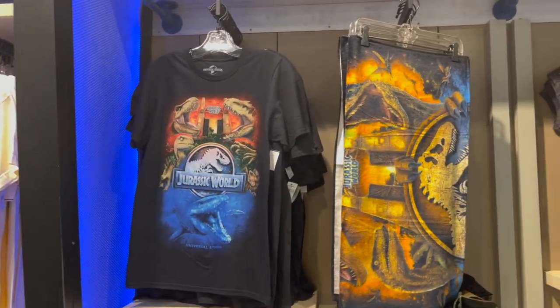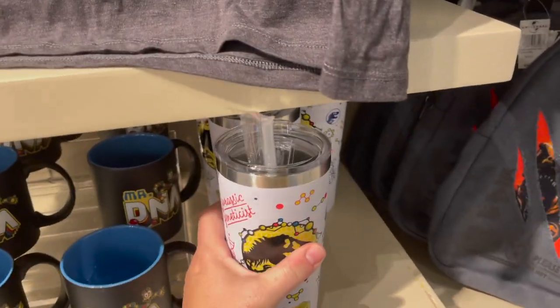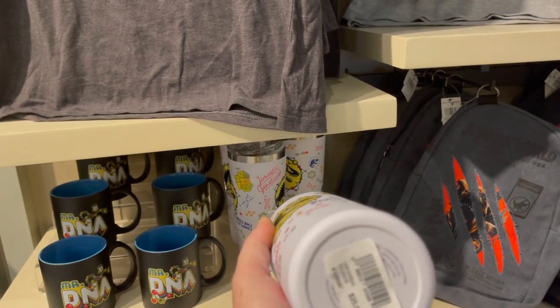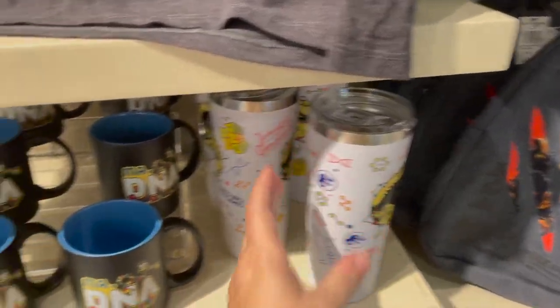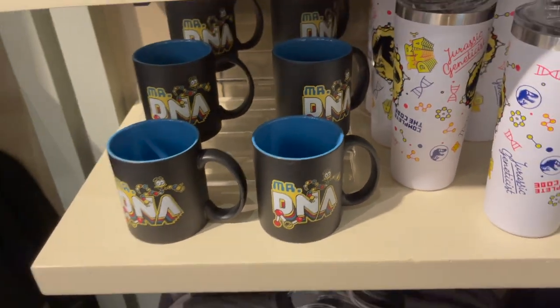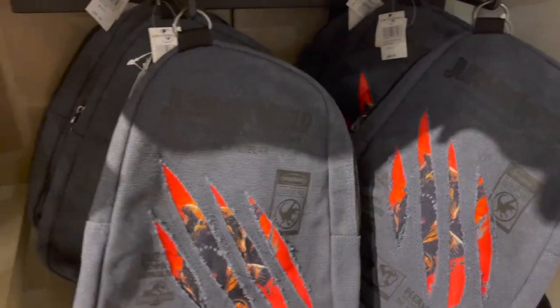They have a small Jurassic World and Jurassic Park section. Oh, this is cool. It's a Mr. DNA cup. Oh, wow, this is really nice. This is not a Tervis, but it is a really nice insulated drink cup for $25. And it even comes with the straw. And I love the Mr. DNA coffee mug. It says Jurassic World for $15. I love the colors of him. Why do they not have Mr. DNA more merch? Because I would wear a Mr. DNA shirt. I mean, clearly, I wear the Walt Disney World shirt with the same reflective material.